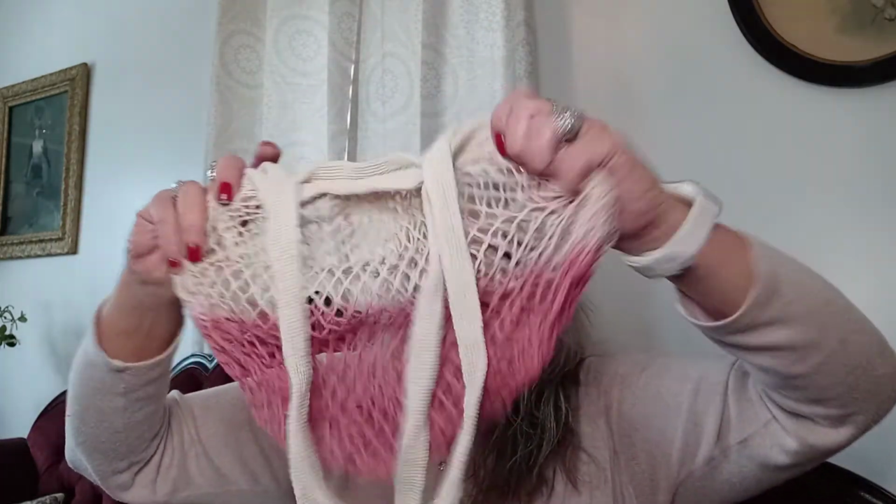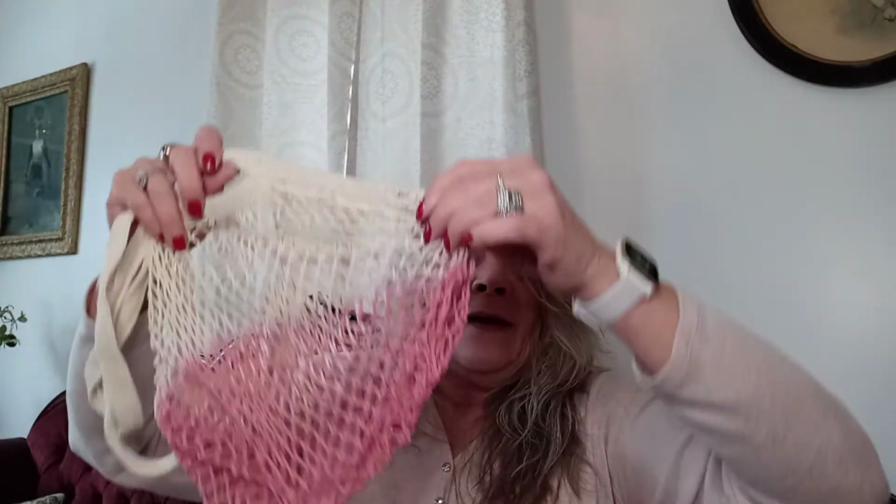Now, the reason why I got this is because where I live, we do have a little outdoor local market that in the spring and summer you can go to. Right now with the pandemic going on, we can't, but once it opens back up, this will be nice to have when I go to get my fresh vegetables for the diet that I'm on. Or I can also use it when we go to the beach because I love to collect seashells. So I thought this would be great to use for when we go to the beach.